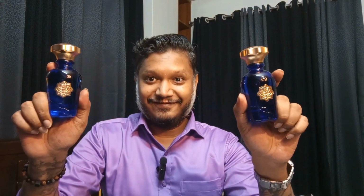So pricing wise, these fragrances are like I told you, $22 to $23, 2500 taka to 2600 taka in Bangladesh. So there was the pricing. Now I talked about two fragrances, these two, Albait Aldimashqi. One is Sauvage Elixir Man, one is 1 million Elixir Man. Which one do I like the most? I like this one, the 1 million Elixir Man.